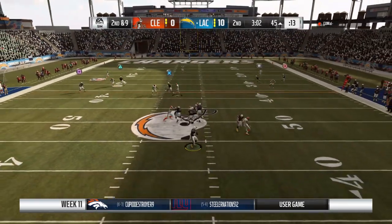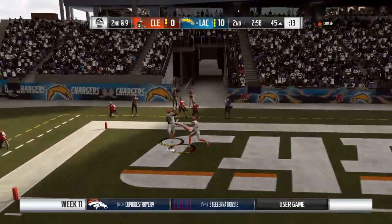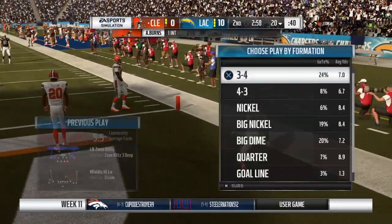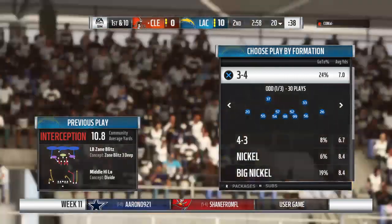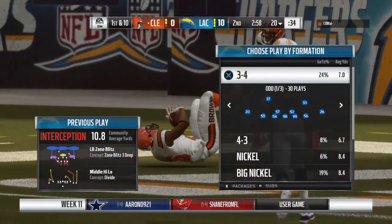Second down, Winston. He's going to loft one deep left side here. And this is going to be intercepted. Picked up by the former first-rounder Artie Burns. And a big turnover there as his guys will get the football back.